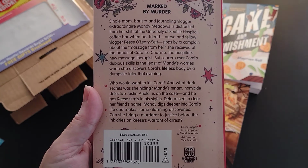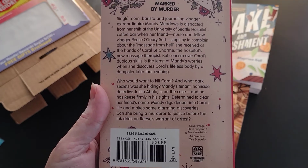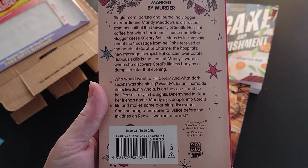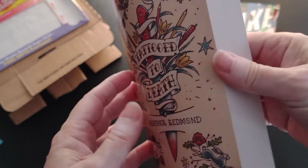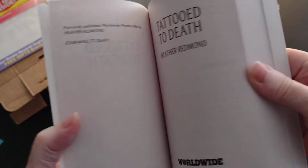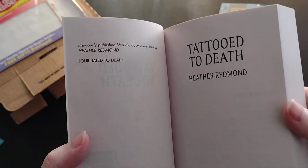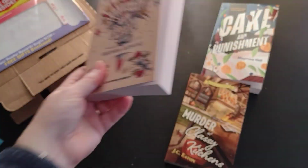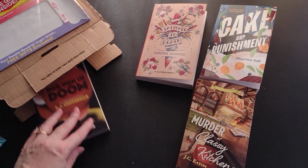Mandy's tenant, homicide detective Justin Ahola, is on the case, and he has Reese firmly in his sights. Determined to clear her friend's name, Mandy digs deeper into Coral's life and makes some alarming discoveries. Can she bring a murderer to justice before the ink dries on Reese's warrant of arrest? All right. Okay, so this would be the second book in the series, most likely. The first one would be Journaled to Death. That sounds fun. And this one is a 2020 release. So they're older releases, but they're new books, so they've got to be like reprints.